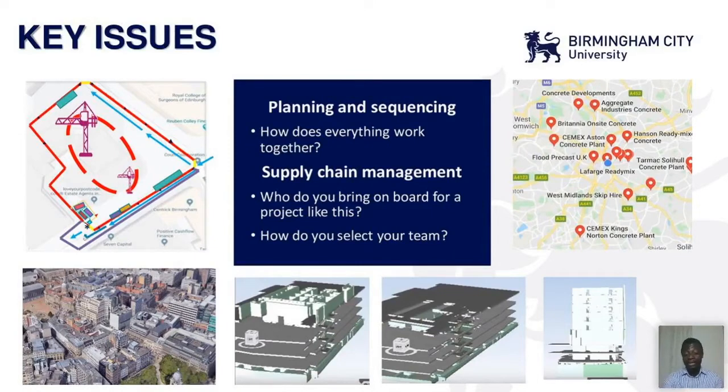Again, in terms of planning and sequencing and phasing, there's something we call clash detection and all of that. How do you make sure that when I translate this design into construction, there are not going to be clashes? How do you ensure everything is going to work smoothly? The two pictures in the middle at the bottom of the screen were actually some student works where they tried to model the building to do some clash detection, to see how the construction process can go on without any issues.